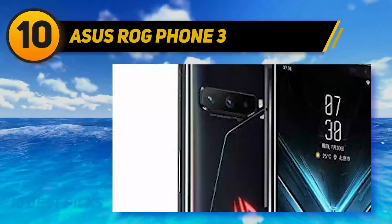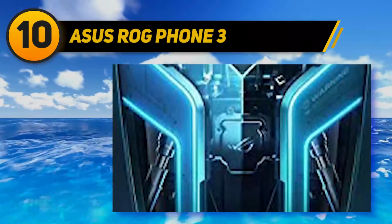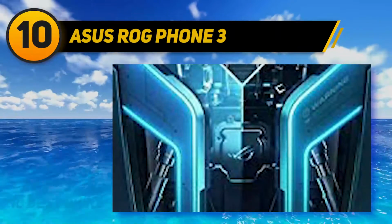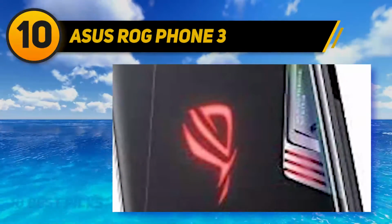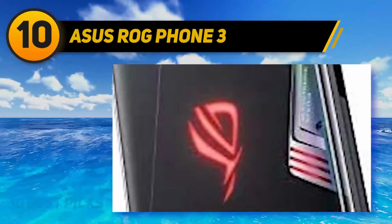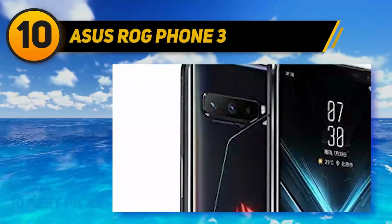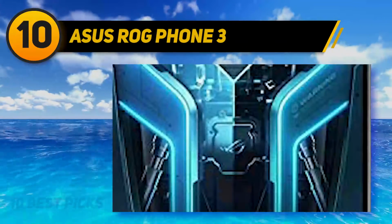However, it is not the internals that make this the perfect gaming phone. It is everything else that Asus includes that makes it the perfect device for hardcore mobile gamers. For one, the phone has the advanced GameCool 3 cooling system. With that, the phone has a vapor chamber and larger heat sink that reduces hotspots, making the phone more comfortable to hold and improving the performance while playing.